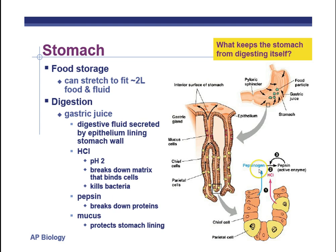Pepsinogen. If you see something with an ogen ending, that means it will create what comes before it. So pepsinogen will create pepsin. It's like an inactive form of that enzyme. How do you activate pepsinogen to become pepsin? The answer is hydrochloric acid.